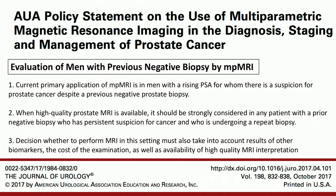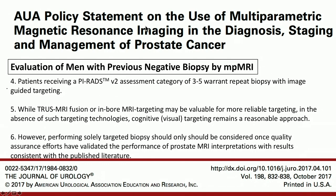AUA policy statement: this was probably why they did the policy statement in 2017, to show that this is the best, most robust data for the use of MRI in management of men with elevated PSAs who'd had a prior biopsy, and they recommended it. The caveats are that it's a high quality MRI, and not just the technology has to be good, but the experience of the readers has to be good too. And then, of course, you have to take into consideration all of the factors, including the patient factors, as to why you're in that situation to do a biopsy.